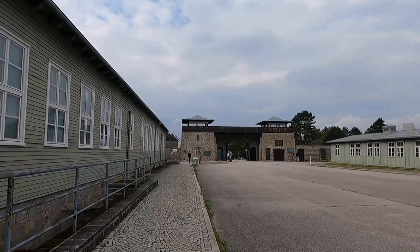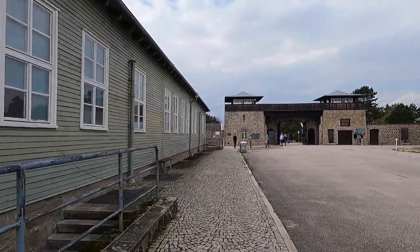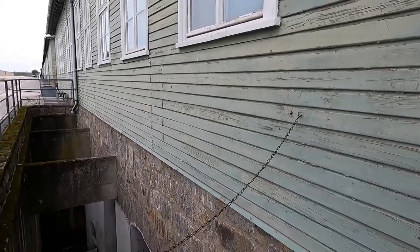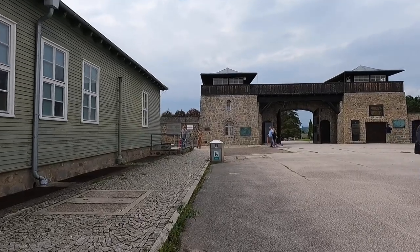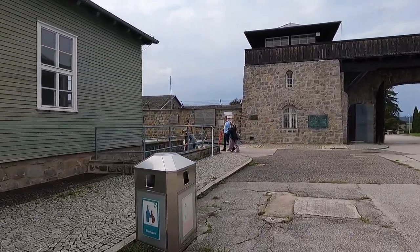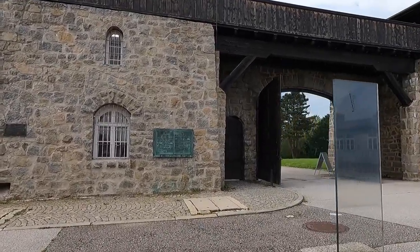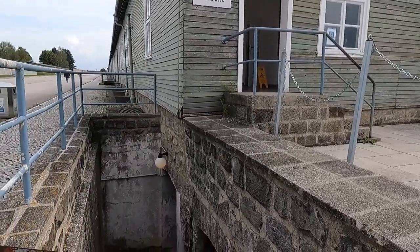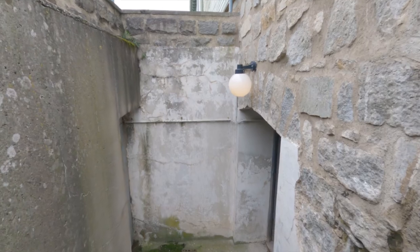Okay, and now I see that there are stairs going downstairs over here, but it's not actually open to the public. I'm not sure what that is, but it's closed. Maybe I can enter it from this side, because I see people going downstairs. You see those people going downstairs? And this is the main entrance where I just entered. So let's go downstairs and see what this room is for.